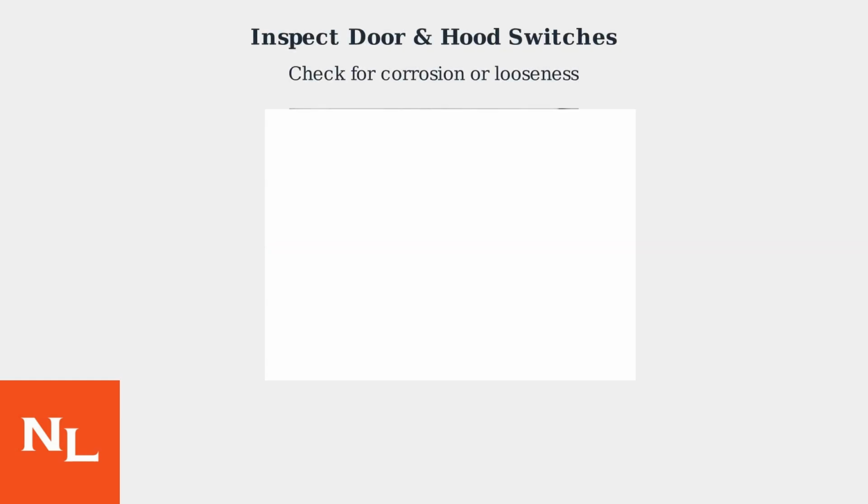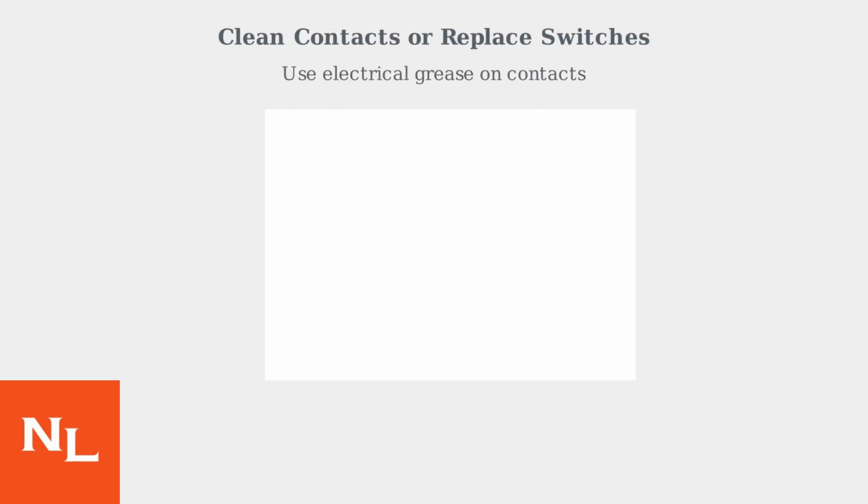Start by inspecting the door and hood switches for corrosion or looseness, as these are common causes of false alarms. Clean the switch contacts with electrical grease to restore electrical continuity, or replace the switches if they're damaged.